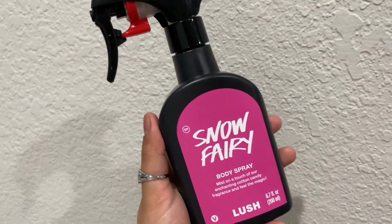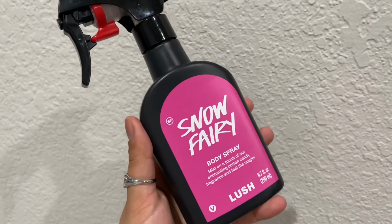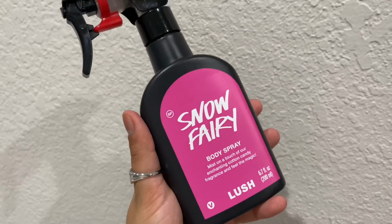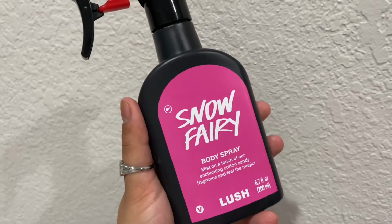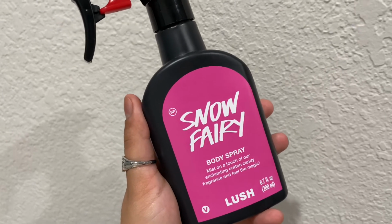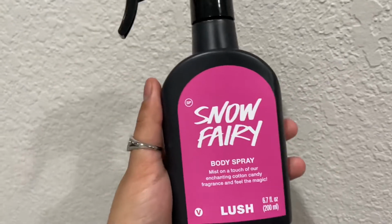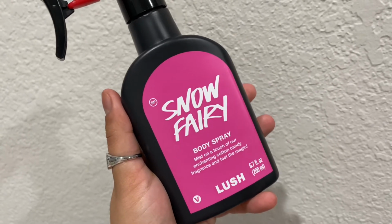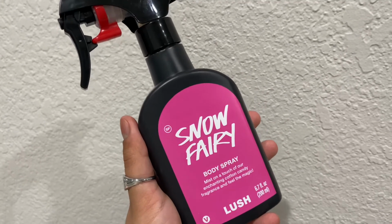I had heard about the Snow Fairy scent all throughout growing up. I would watch Lush hauls, and everyone would talk about this in the wintertime, and I learned recently that Lush did fragrances, so I looked into this and I could never find it. And then recently I saw Chantel Tiffany do a video, a Lush haul actually, and she mentioned this, and I was like, oh, so they do make a spray of this. I wonder why I can't find it. And then I realized that they only sell this in the winter time.